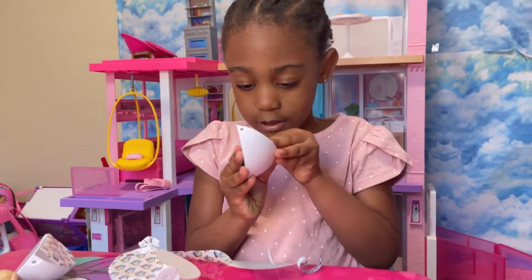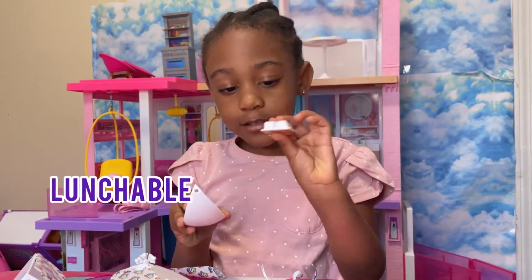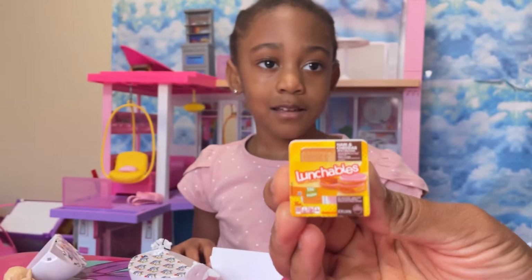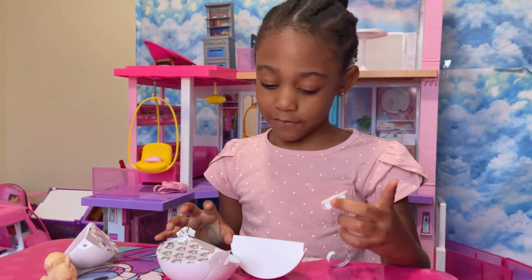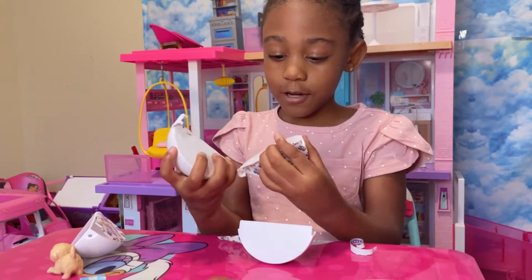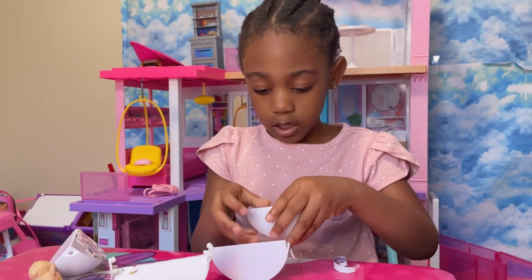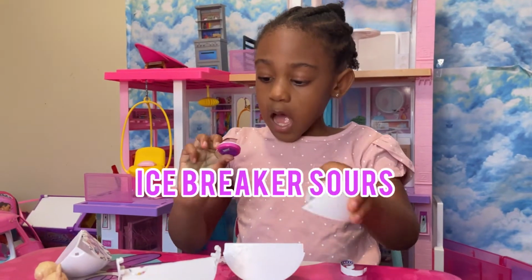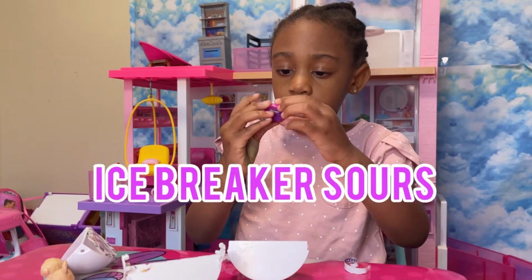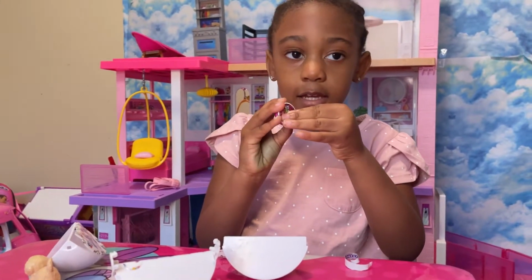All right. What's all these? My favorite, a Lunchable. Oh, a Lunchable. Ham and cheddar. Yeah, ham and cheddar. My favorite. My rest of them. What's in this one? And pop it open. My favorite. Those are mints? Yeah, mints. They're Icebreaker sours. I see something in it.